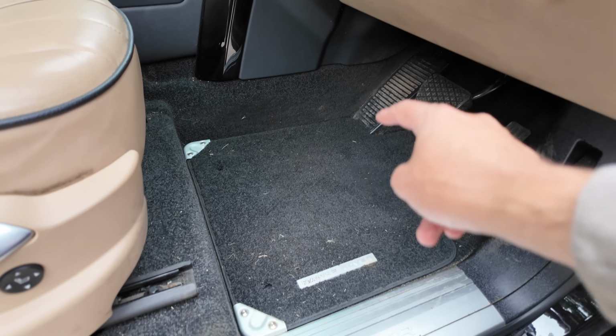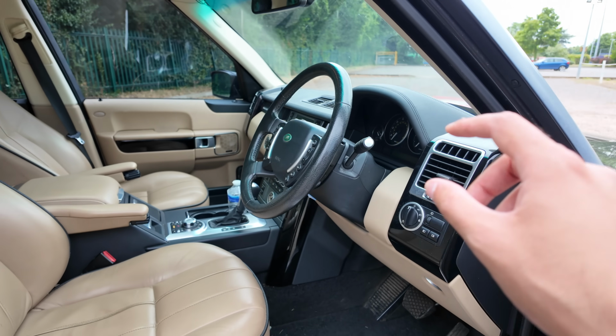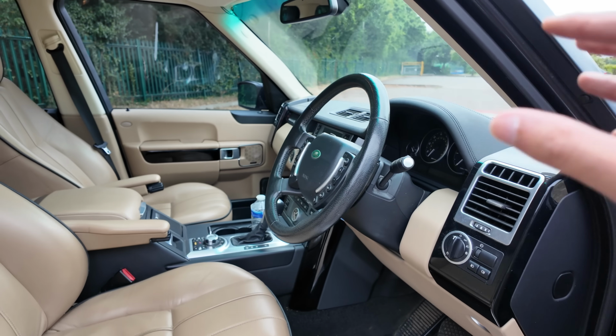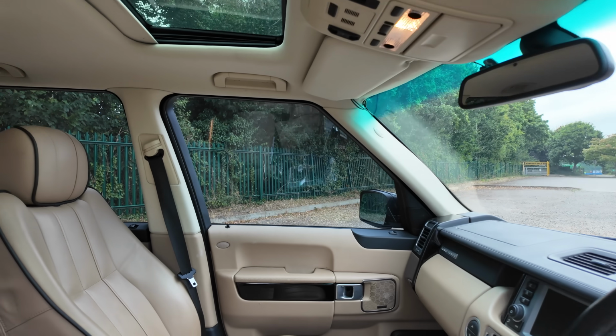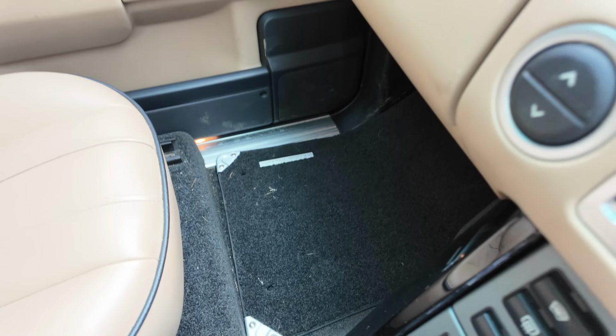One of the things which I like is we have got the original mats in the car, both in the front and the rear, and I've actually got in the boot the original rubber Range Rover mats as well, so it's nice to see some originality on a car of this age. But even down the passenger side, getting a good look, you can see it is in pretty good condition.